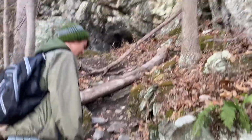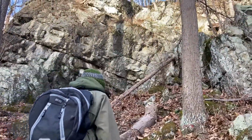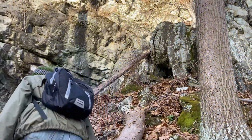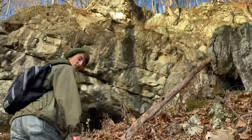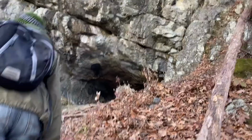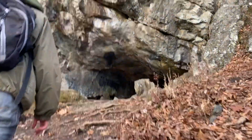Here it is, guys. We have the Fairy Hole filled with mystical wonders. Well, now it's just filled with cave crickets and cave animals, but not much other than that.